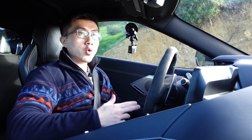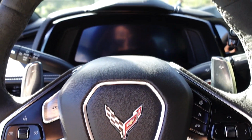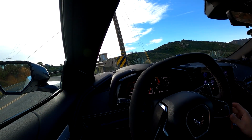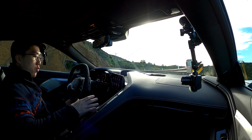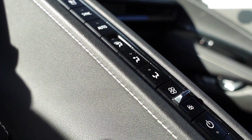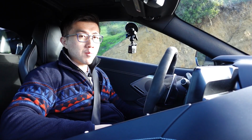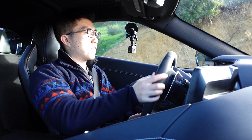And of course, the only choice of transmission here is an 8-speed Tremec dual clutch. There's no manual option, and that's largely because they wanted the chassis to be as stiff as possible. And this center area where a manual transmission typically would sit is actually a structural piece of the chassis. And apparently that's why there's no manual option for this car. With that out of the way, let's see how the C8 performs.